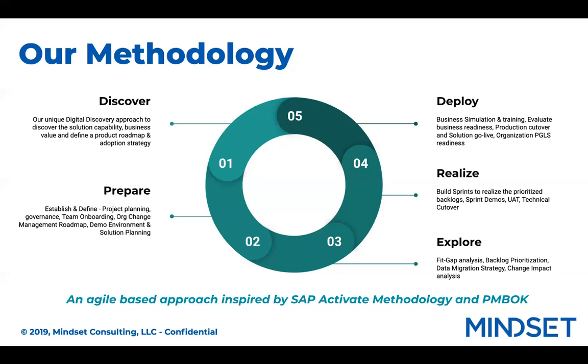And then when we went into the final stage of deployment, it was an easy transition because the people had already seen the maturity in the system. They were playing around with test scenarios in the demo environment. And finally, when the time came for switching on the light bulb, the overall transition was pretty smooth and easy.